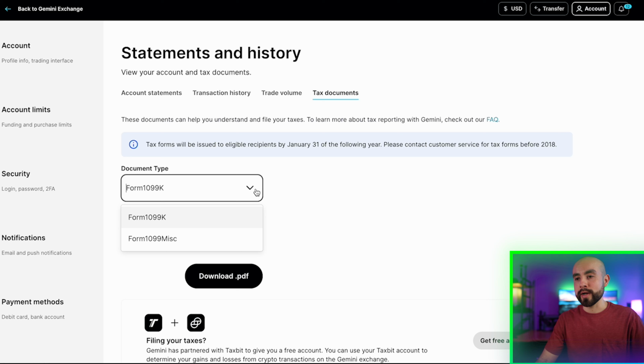Aside from that possible 1099 miscellaneous form you may be eligible for, there are a few more reports you can generate from your Gemini account, and I'm going to show you how to retrieve those right now. So to retrieve these forms, you're going to have to log into your Gemini account on the web-based platform, as far as I'm aware. Once you're on the web-based platform, which I am right here, you then simply have to click on your account tab in the upper right-hand corner.